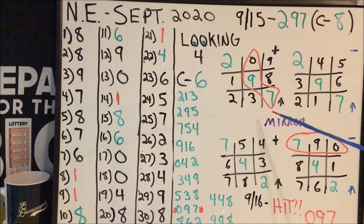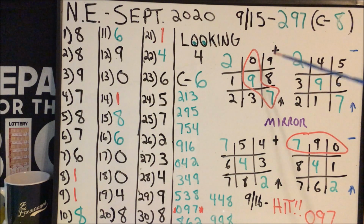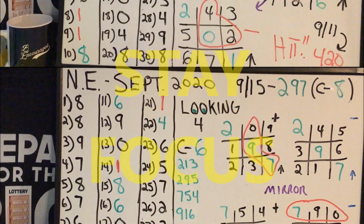Now I need to explain to you why I would have used this strategy, okay, on the 14th and 15th and would have caught both hits on the 15th and 16th. I need to show you exactly why I would have used this strategy, okay? It's very important. Check this out.